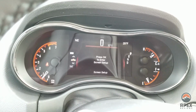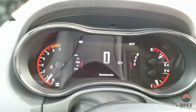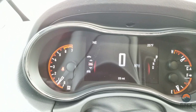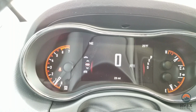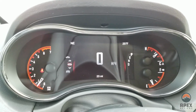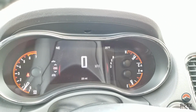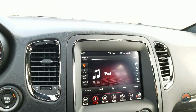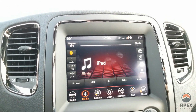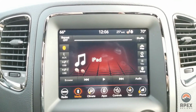Bluetooth, messages, screen setup, back to speedometer. You get nice font on your tach here, as well as your coolant temp and your fuel gauge. So again, it goes along with the intentions of this vehicle. I expect the SXT and the GT, maybe not the GT, but at least the SXT, probably has a different font on there, just since this is a pretty sporty package here with the Hemi. Looking at the center screen, you can see the resolution is just awesome. That has to be a full 1080p screen without a doubt. There are some fingerprints on there, so pardon me on that portion.